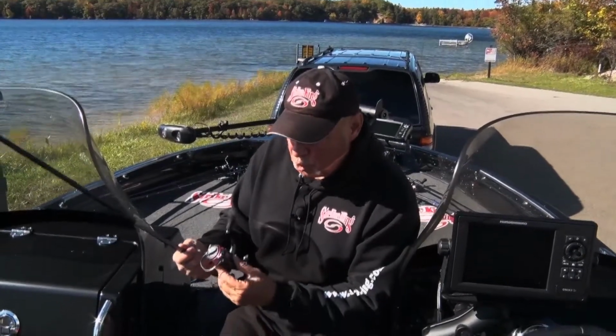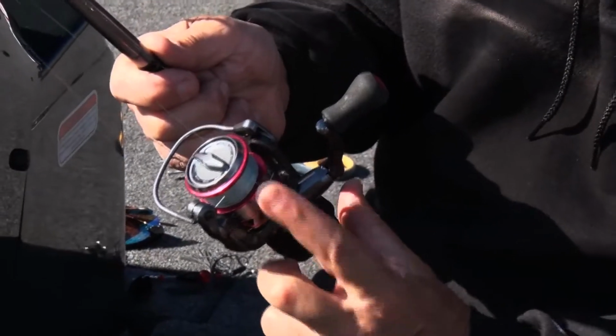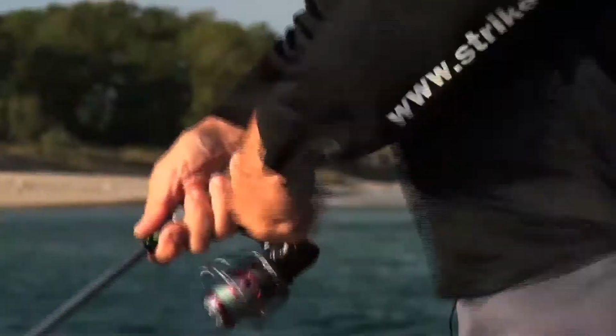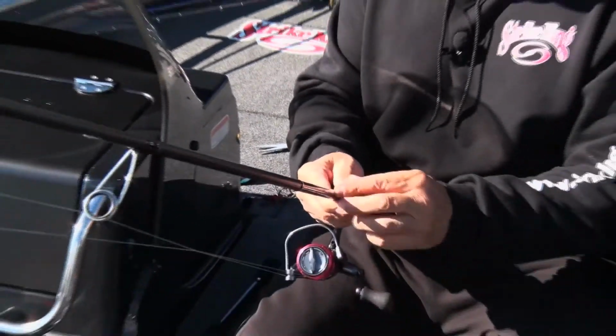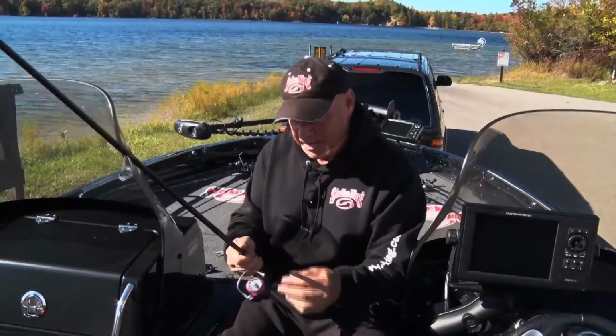So we went with Okuma's RTX 30S. That's the size of the spinning reel that works the best for this kind of fishing. It's small, it doesn't have to be big, it casts a mile and the drag is silky smooth. Paired up with Okuma's Helios 7-foot medium heavy spinning rod.